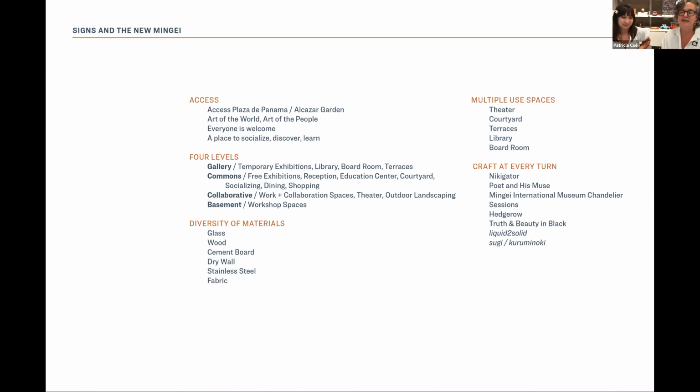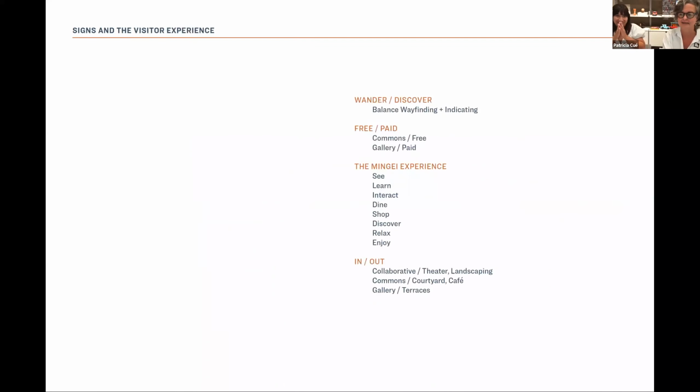We have spaces that have multiple uses, like the theater, the courtyard, the terraces, the library, and the boardroom. And we also have craft or art commissions installed throughout the museum, for which we are right now in the process of creating interpretive materials. So I hope that by now you're dying to come and see the museum.